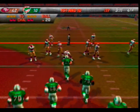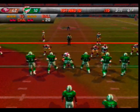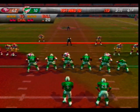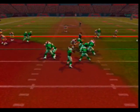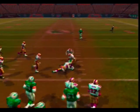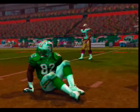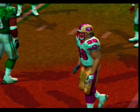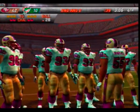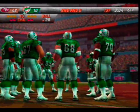Miami will start the drive at the 20-yard line. First and 10. Out of the gun. Dropping back to pass on first down. And the catch is made. Lewis makes the catch but doesn't get very far. And that's the mark of a solid defense. They close in on you in a hurry, and they don't miss tackles.